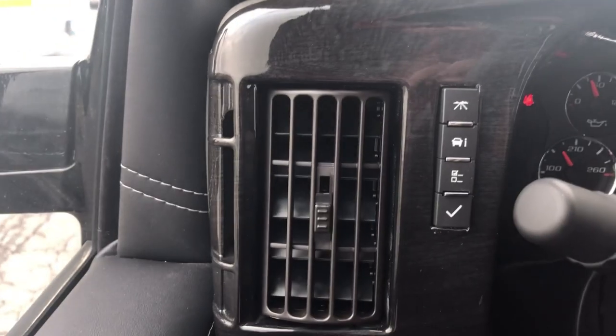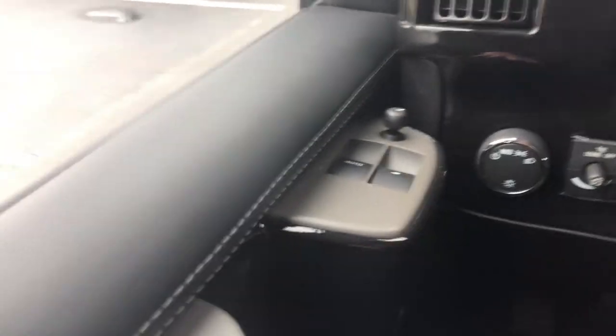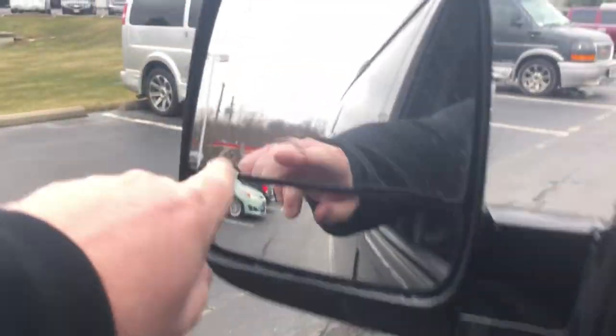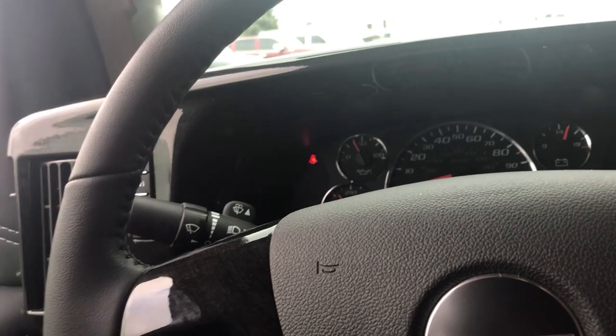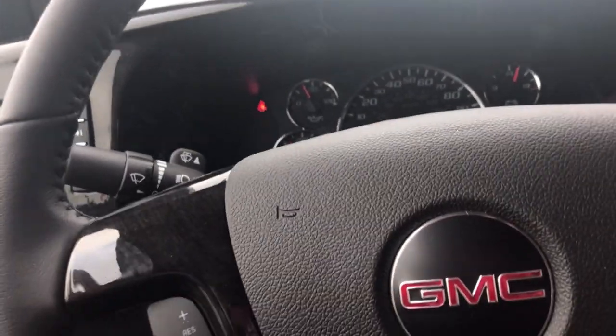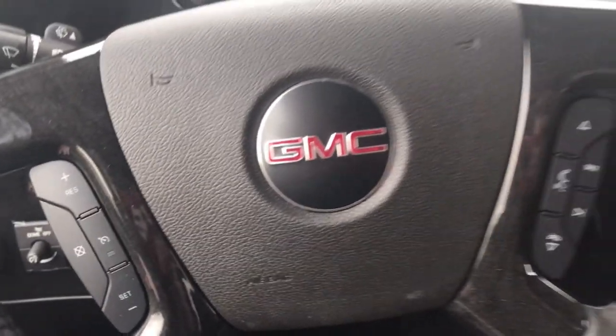This one has 425 miles on it. You get your full driver information center over here, power windows, power locks, power mirrors. You got the blind spot indicators right up here in the corner. You've also got a front indicator too, that if you get too close to something, it'll light up, tell you that you're too close. It doesn't stop you or anything, but it does light up.